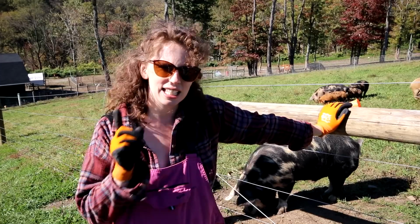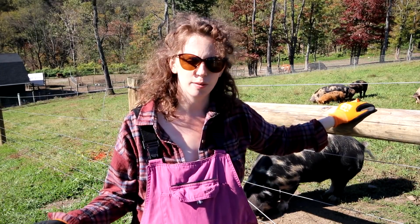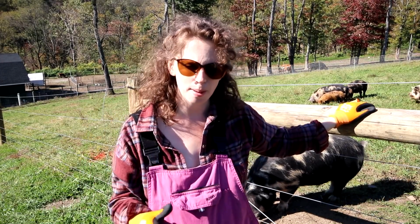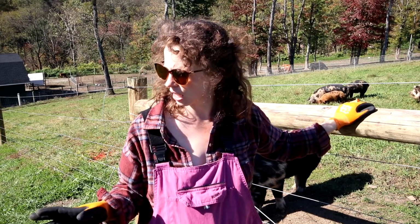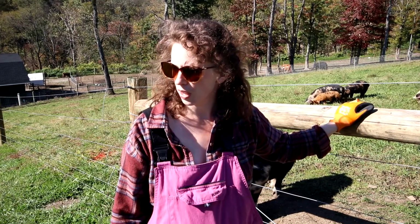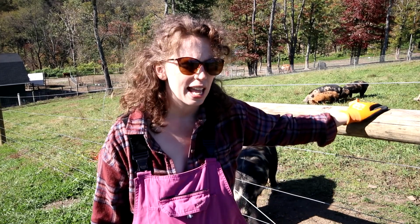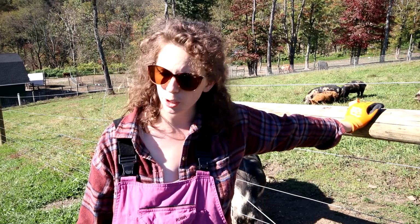Next step is we're gonna fence off the hillside for Luna and Honeybee. We had them in this in the earlier part of the year. It's all grown back, ready for more cows on it. I want to keep Honeybee close to the house so I can keep an eye on her. And she's gonna want a friend, so we'll put Luna with her.